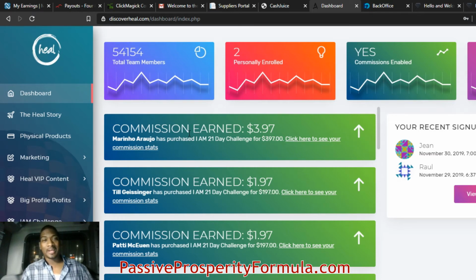not pass ups, but what do they call them? Like spillover. But the way that this works is you get spill under. So basically, people who joined after you, when they purchase the training, when they purchase the education, you get 1% of their purchase 10 levels deep.